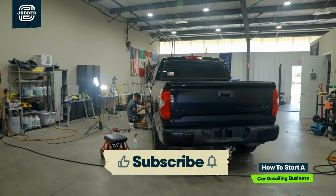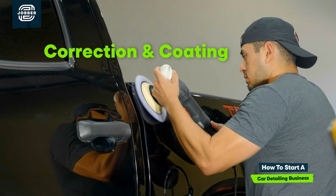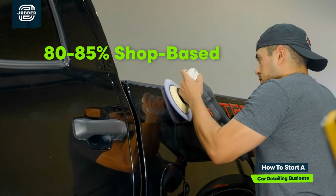The decision of getting a shop is just because as we were mobile detailing, time and time again, we were like, man, it makes so much more sense if we could just have a shop to do corrections and coating. Now we're like 85% shop-based.